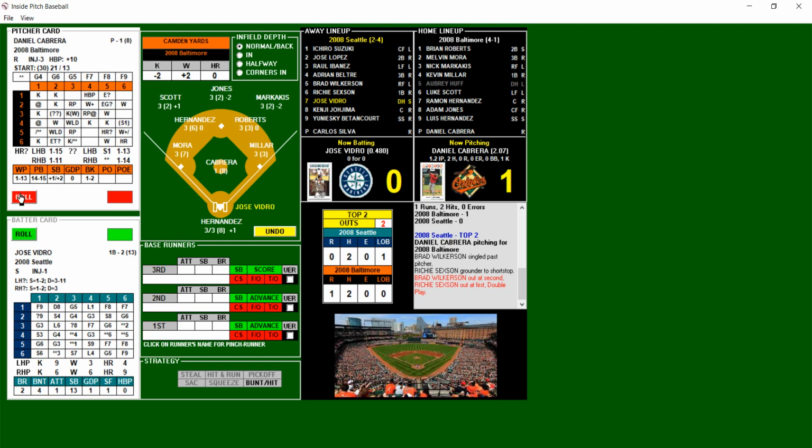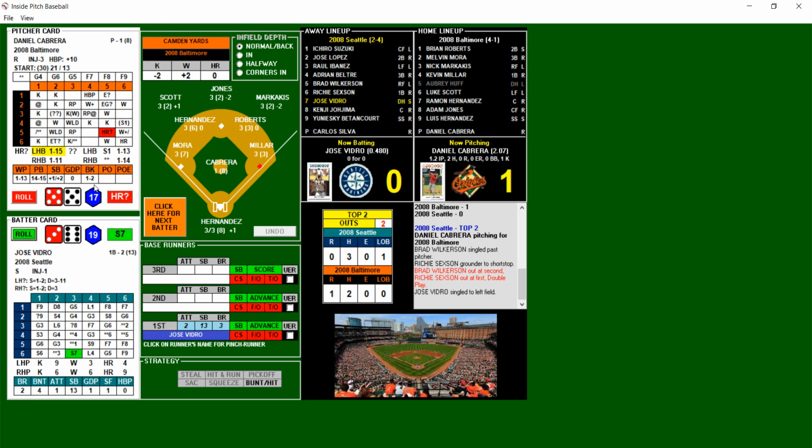And next up is Jose Viodo. Viodo batting a .480. Here's the pitch. 5-5 home run chance on a 1-15. The 17 is too high. 3-6, and that's a base hit past Scott, as he smacks one out there in left field. That's going to bring up Kenji, the catcher.